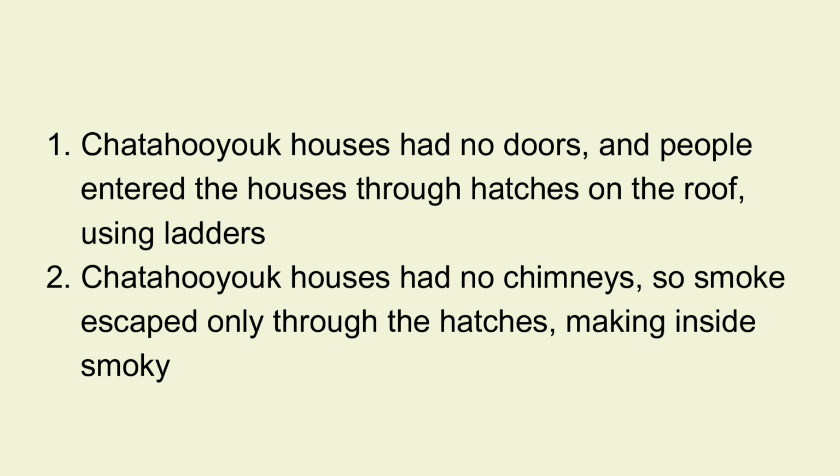1. Çatalhöyük houses had no doors, and people entered the houses through hatches on the roof using ladders. 2. Çatalhöyük houses had no chimneys, and smoke escaped only through the hatches, making the inside of the house smoky. Now let's move on to the final segment.